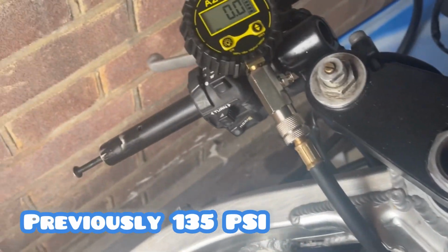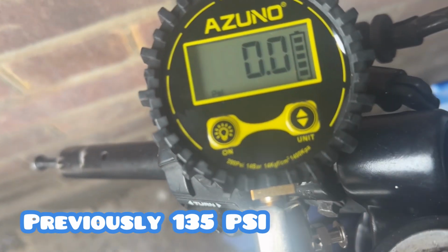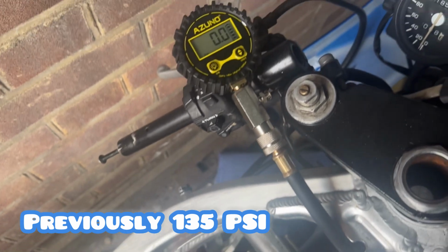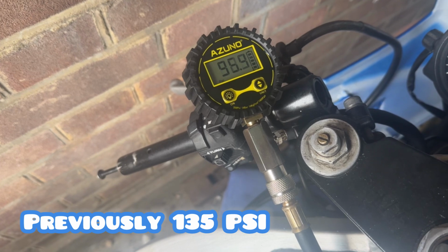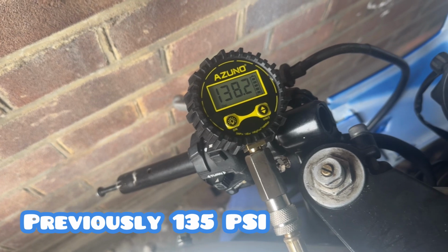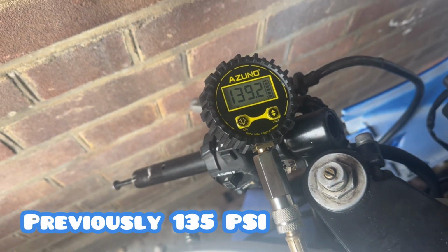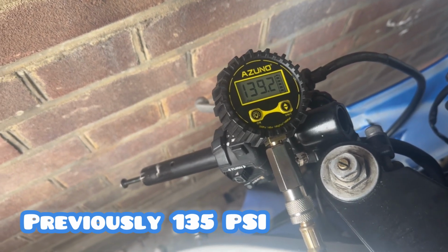Right, guys, here is the new tester. As you can see, it's a digital tester, and currently I've got it set up to PSI. So I've got this connected to cylinder number two, and we're going to do a quick compression test on that one. I think we got, not bad, about 139 PSI. So that's our first cylinder.